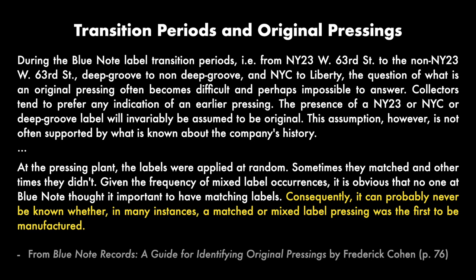Now let's continue on to page 77, where we look in the section titled Transition Periods and Original Pressings. During the Blue Note label transition periods, i.e. from New York 23 West 63rd Street to the non-New York 23 West 63rd Street, Deep Groove to non-Deep Groove, and New York City to Liberty, the question of what is an original pressing often becomes difficult and perhaps impossible to answer. Collectors tend to prefer any indication of an earlier pressing.